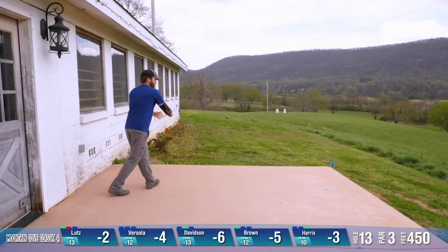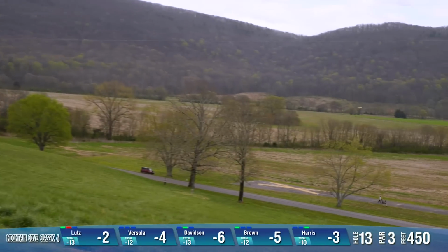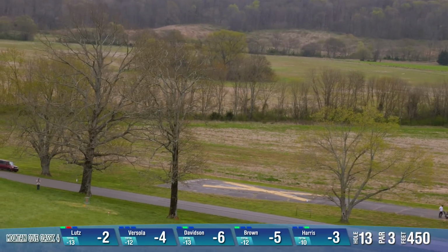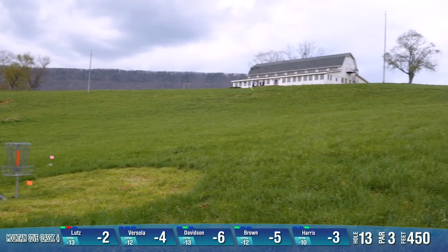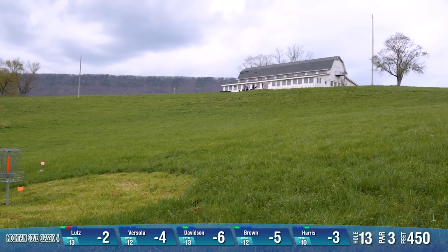Joey rounding like us, he's out. Running up straight there. Got to play it wide enough. That's the line you're looking for. Yeah, it looks like the wind's pushing it. But that's it. Close enough.